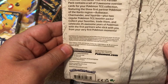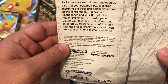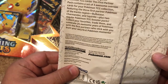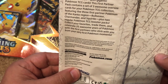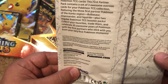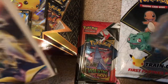This is a big celebration with gigantic Pokemon trading cards. This first partner pack contains a set of three oversized cards. These will be my first oversized cards, so I'm kind of excited. Featuring the three first partner Pokemon of the Kanto region, Bulbasaur, Charmander, and Squirtle, plus two regular Pokemon booster packs. So, and then these are just the albums.